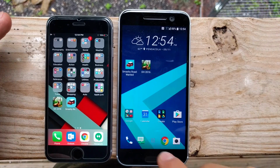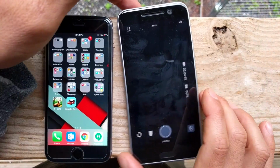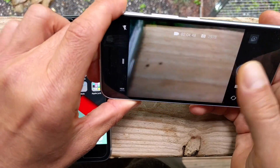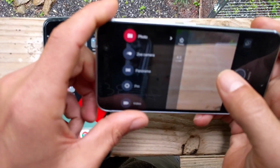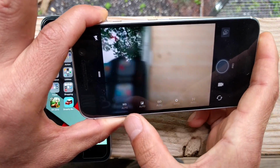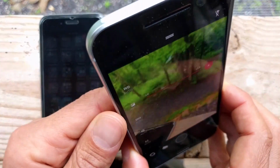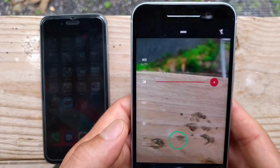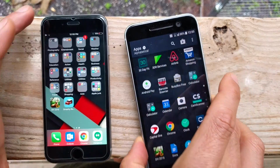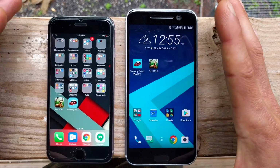Another thing to talk about with the HTC camera is it does offer some more features than the iPhone camera, which is very nice to have. If you're interested in things like Pro mode, HTC will allow you to do raw image capture, which is really, really cool. You can change the ISO settings, you can change the white balance settings, you can change a lot of the functions of the camera, which is a really great feature to have. And I do think that's far better than what the iPhone offers in terms of the camera.